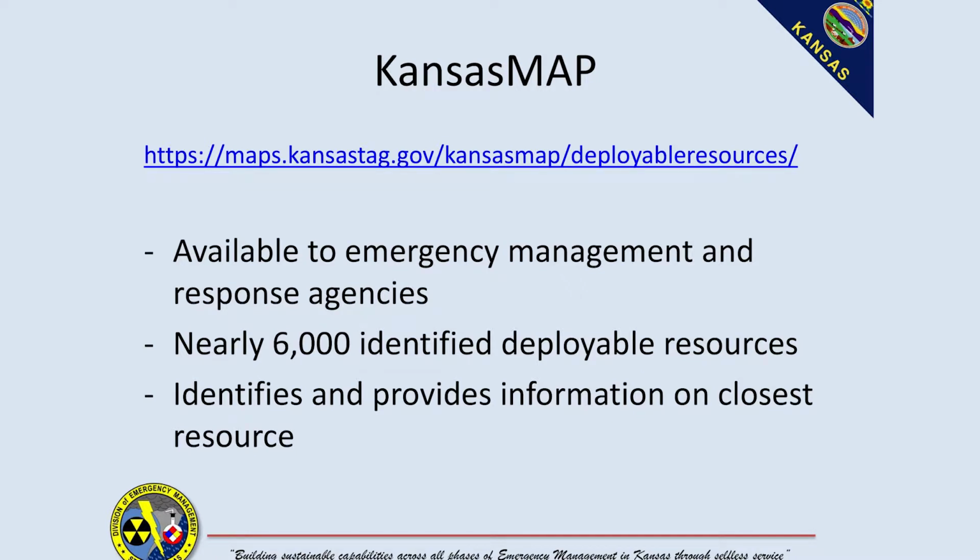So additionally, an application within CRMCS called Kansas Map allows users to find the closest needed resources, aiding in the facilitation of mutual aid. Kansas Map is an application that's available to all of you now to help you find your own needed resources for your Type 5, Type 4 events. When you have a specific need, you can use the database to query all deployable assets entered into CRMCS, and return point of contact information, location information, and equipment details in the application itself.